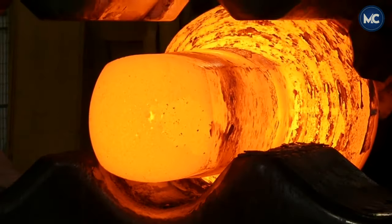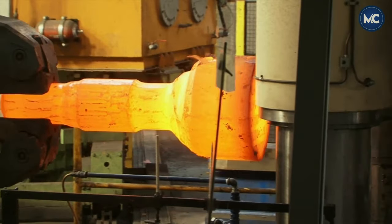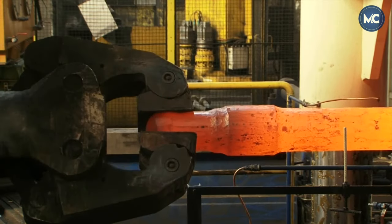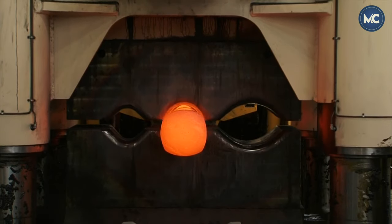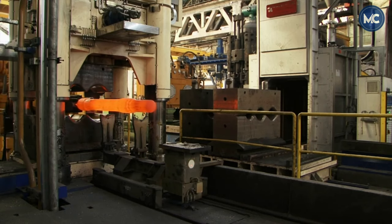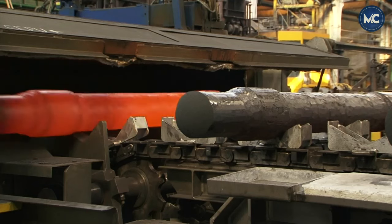The heated billets are preformed into a rough shape through processes like upsetting and piercing. Precision contouring of the axle is achieved through additional forging processes. This may involve using specific dies to create the desired contours, including the axle journal and wheel seat.